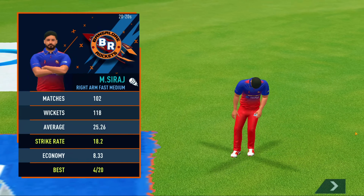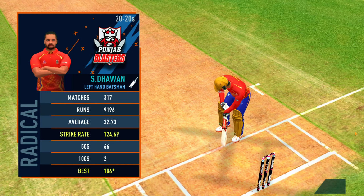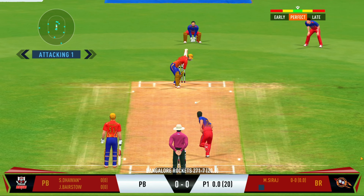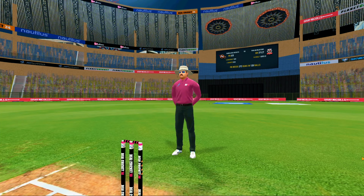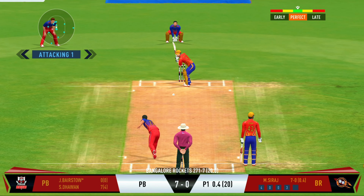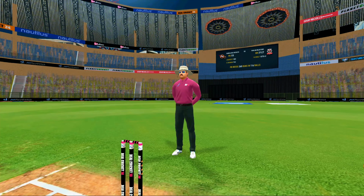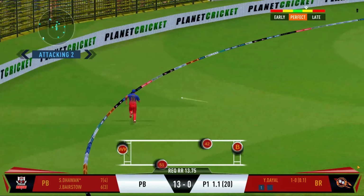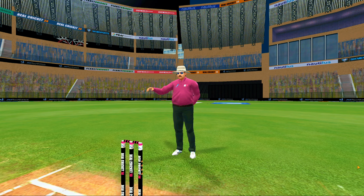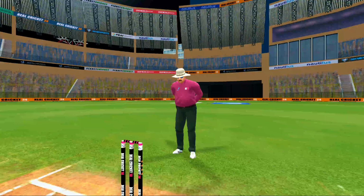Bowler into the attack. Great shot, middles it and penetrates the gap for four. Poor ball, but that's a sensational shot. That's going to be four. Shouts of catch it, but nobody will. That's six runs.